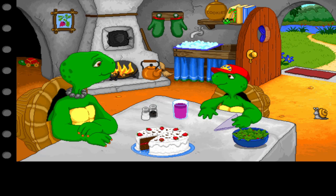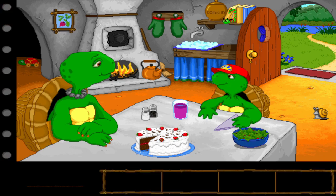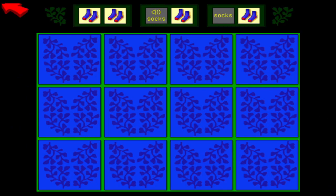Something smells yummy in here. Hope you're ready for lunch. I sure am. I'm hungry. Great! You found Snail's memory game. Click on 2 cards to see if they make a pair.